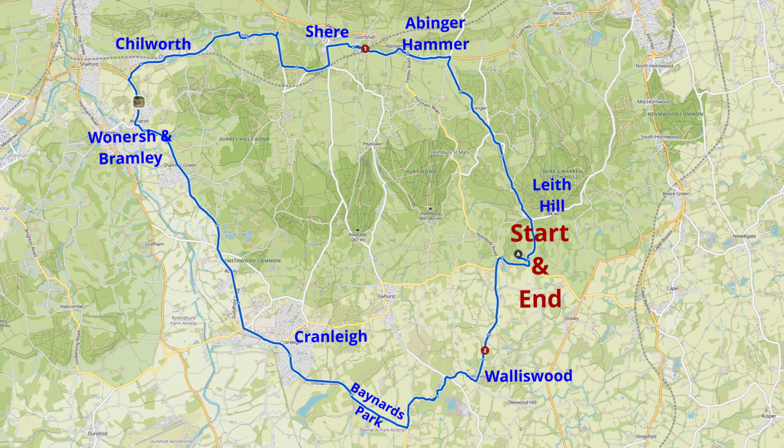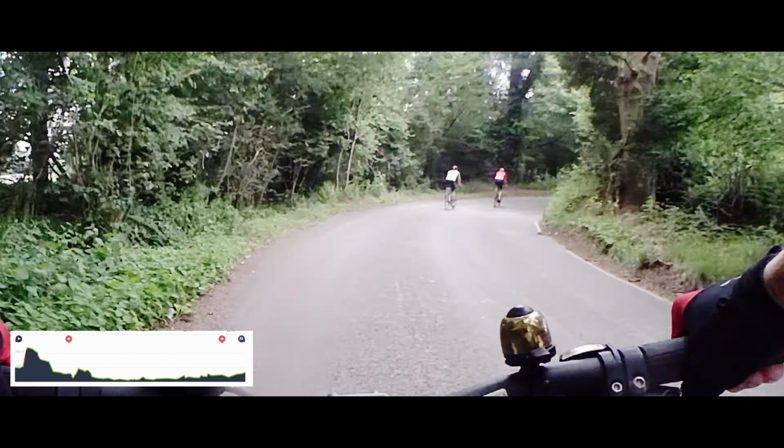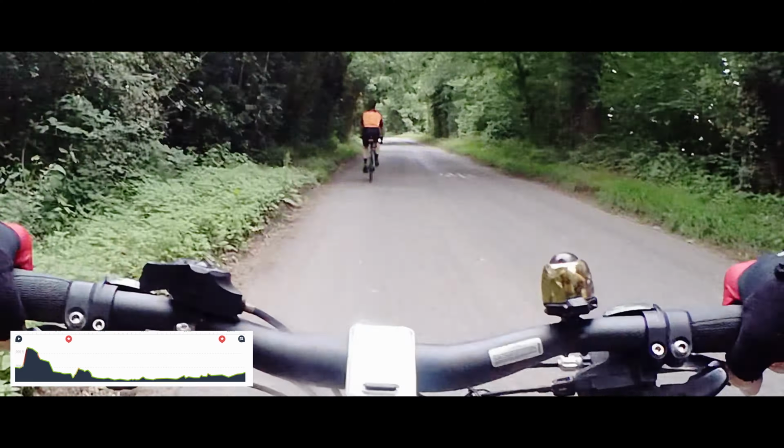We're going to start over towards Leith Hill, and we weren't really intending to take that route, but it was pretty steep, and we went up over the top first of all and then down towards Abinger, and then we followed our way west through Shere and Chilworth round, and then we hit Bramley and Wonersh on our way back. Now that's quite a well-known route until we followed our way around a route we've done before.